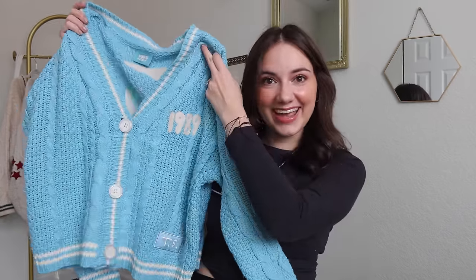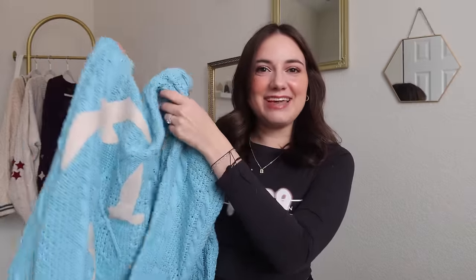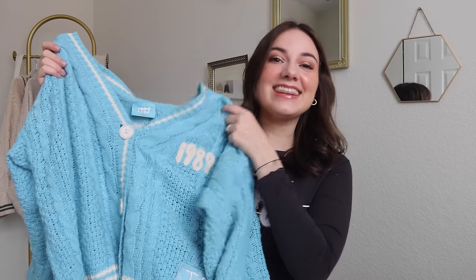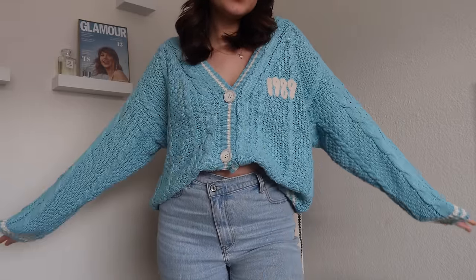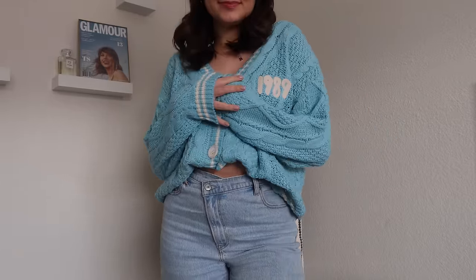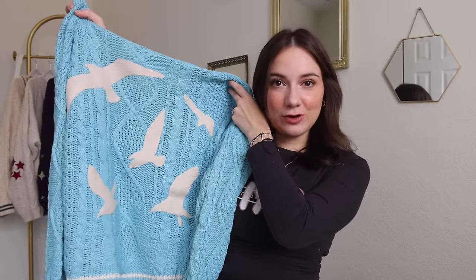All right, moving on, we have the 1989 cardigan. This was a controversial piece for a lot of people, I think. A lot of people said that this is the ugliest thing they've ever seen, but I personally think that this is so cute. This is one of my favorite album cardigans that they have come out with. It has a 1989 patch on the side, and all over the back are these seagull patches.